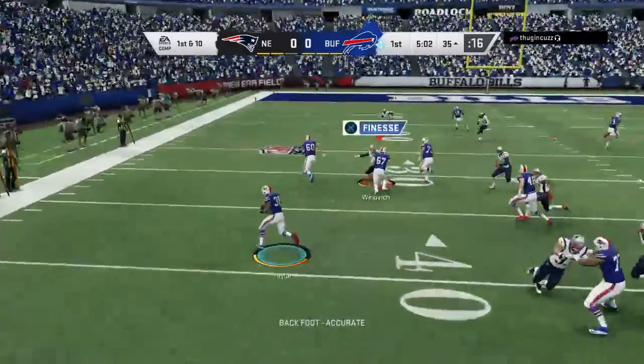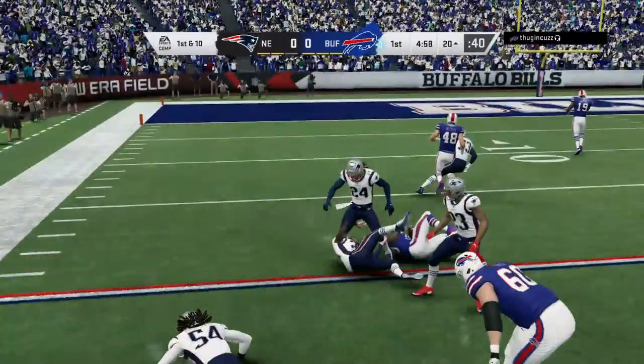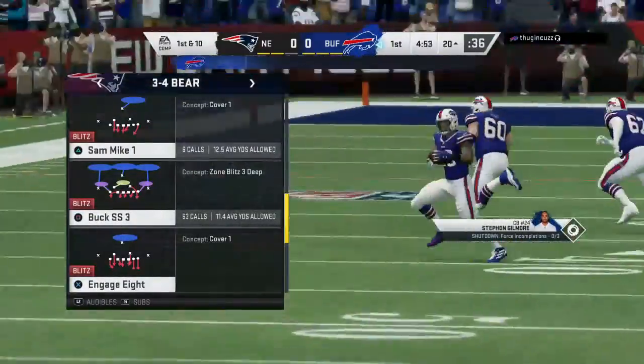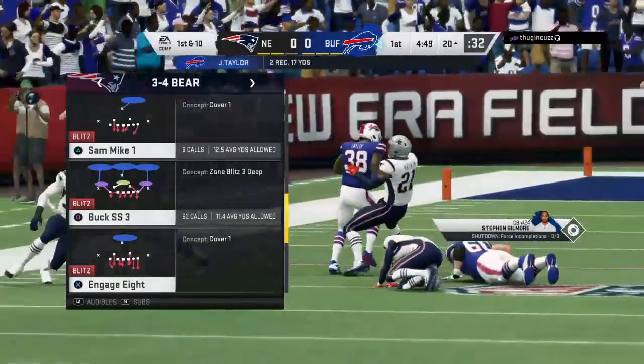Now Allen. They'll try and set up the screen. It's complete. And they'll get this one down to about the 20-yard line. 15 yards that time, and a Buffalo first. How about the start throwing the football? 4 for 4 on this opening drive.